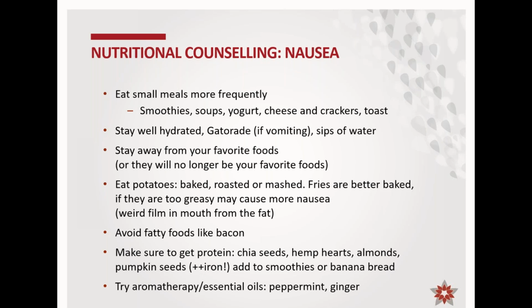Now, if you have nausea with vomiting, then probably avoid that. But if it's just mild nausea, these are things that'll probably feel good in your belly. Everybody's different though, so try the things that you know, and you know your body, so these are just some hints or tips, that's all.